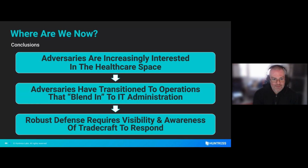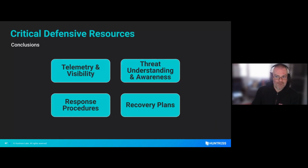In looking at this, robust defense of any environment, but especially the healthcare environment, requires visibility across the various phases of adversary operation and awareness of adversary tradecraft in order to shape our response and build resilience in these networks to enable our ability to counteract these intrusions and to build more resilient environments to counteract threat actors.